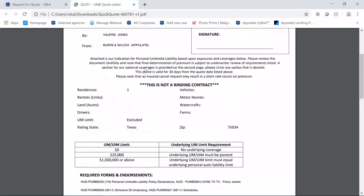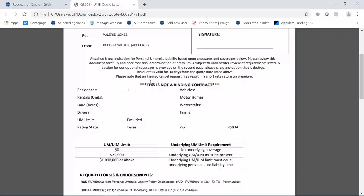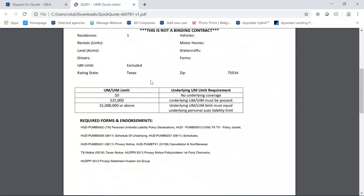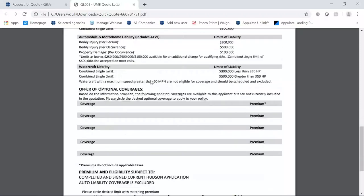Jeff, did you want to say a few words about what's included in the quick quote? Sure, I'll say a couple words. I don't think there's too many more than a couple to say. It's a pretty straightforward quote, and it offers up what the limits are, and of course, indication pricing. It gives you some of the other limits, or UM, UIM, and tells you some of the applicable forms. So it's a pretty short and to the point, non-binding quote or indication quote.